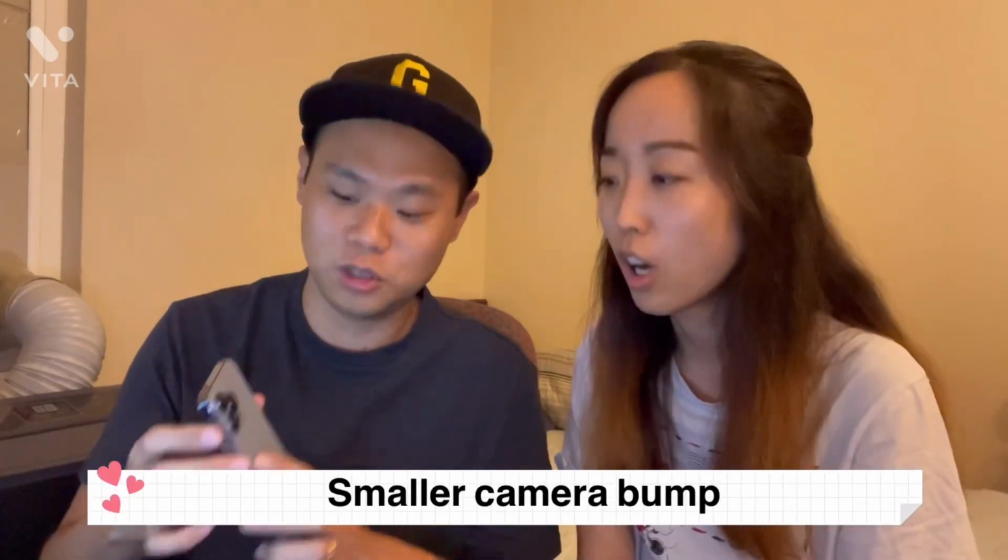And now into the negatives or dislikes about the phone. I guess the camera bump is huge. I guess it's kind of hard to tell from this point, but it's huge. When I have my case on, even with the case, when I leave it on the desk, it will rattle all like this. You know what I mean? So it's huge and it's noticeable. It's heavy, so that's one negative.